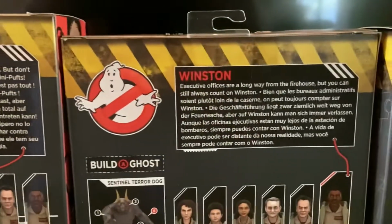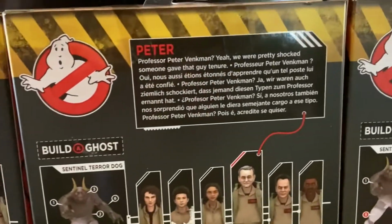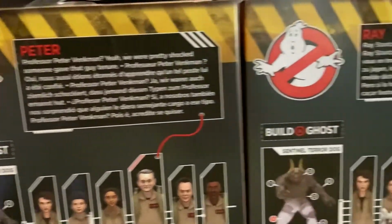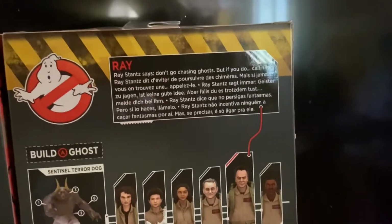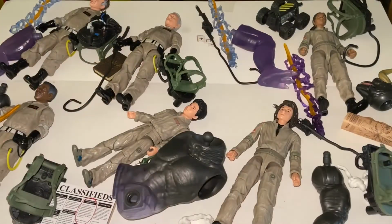Podcast, Winston. But yeah, I'm really excited for the last figure to come in this, which is Phoebe, who they did not include in this first wave, but she will be coming in the near future. And I'm really excited. Let's get these out of the packaging. And I have now taken them all out of the packaging, so you don't have to see that.